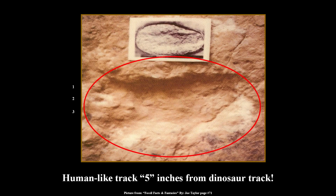But in this one, if you'll notice on the screen, let's rehash just a little bit from the last video. This is the Japanese track right here. Now you're looking at it on top. What I want to do is go over it briefly. I do have my cast of this track, and I hope to be able to show you that if time permits. But like I said, I just want to refresh your mind.